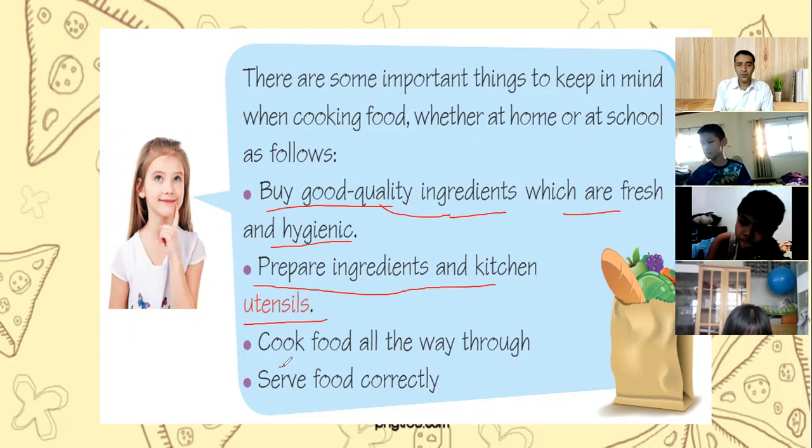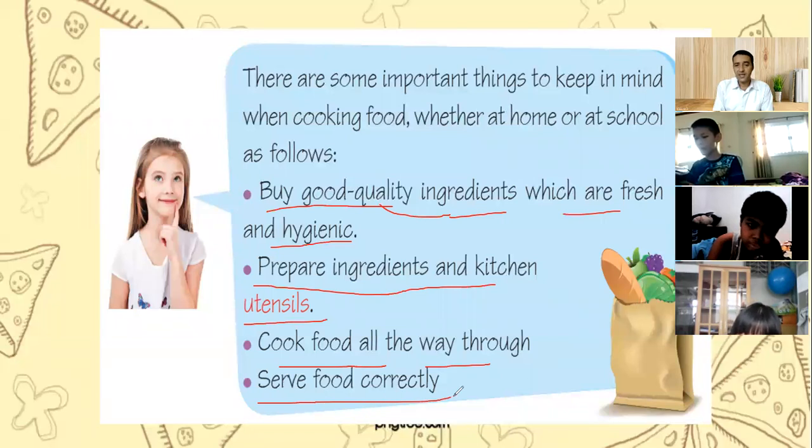Now, cook food all the way through, okay? And serve food correctly. So while you're cooking, you have to cook all the way and serve food correctly, whether you're serving the food to yourself or to your family. So make sure you are serving it correctly.